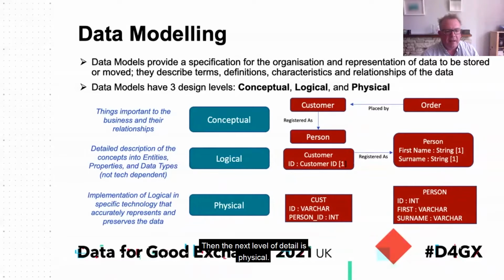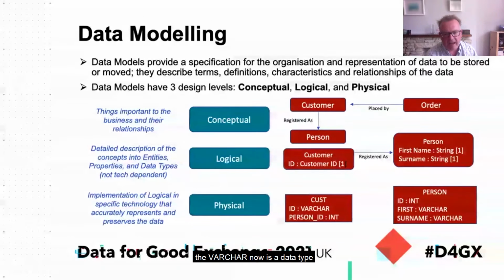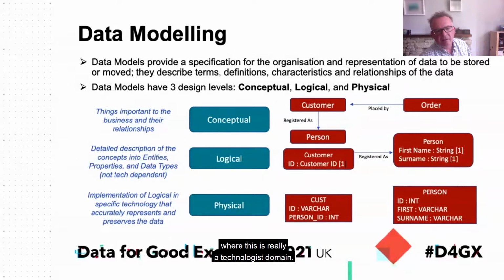Then the next level of detail is physical. And here, what we've got is the data as it's actually represented in a database, in a file, in a spreadsheet. And you can see now that we're starting to get into technical jargon, right? We're starting to use the terms used by the technologies. The varchar now is a data type that represents textual information in a database. Instead of saying integers and numbers, we've got int. So we're getting to a point where this is really a technologist domain. And really, technologists have to interpret the logical and then convert it into the implementation.